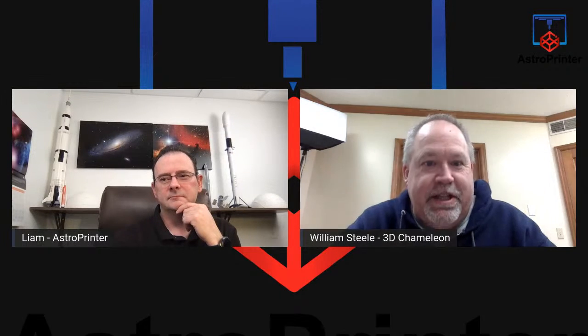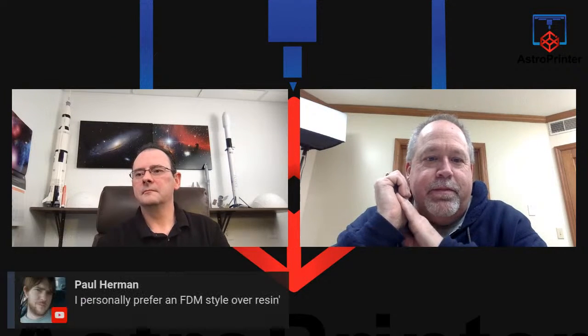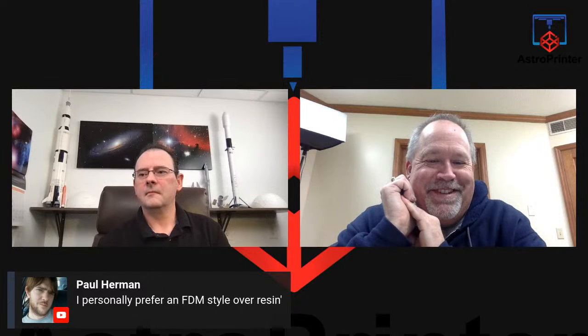So we have a new project that we're working on as well, developing the software to drive this new printer, and that's a huge undertaking. It's much larger than a simple little demo, right?